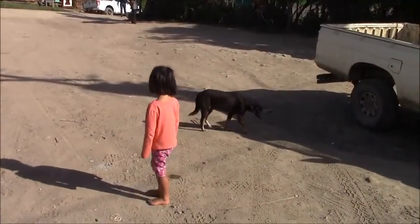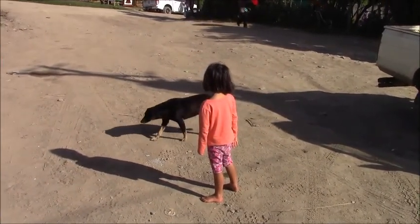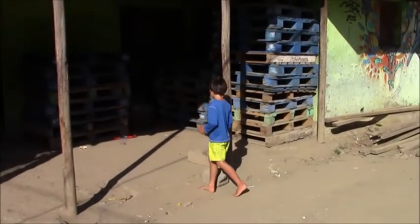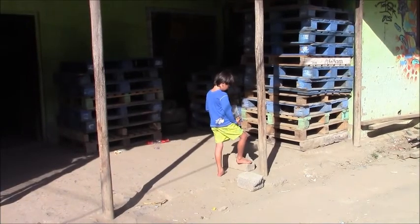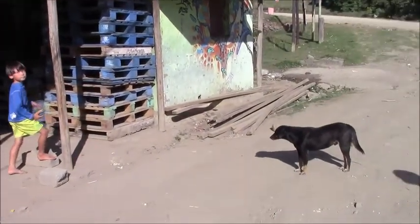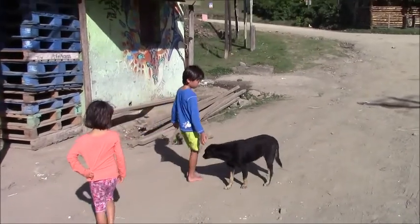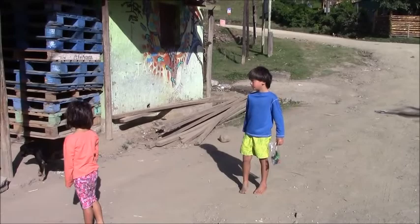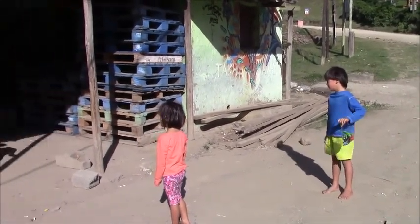I think Meme is going to be a vet, because I've never known anyone more obsessed with animals. Jesse, what are you going to be when you grow up? He still likes me. I don't know. Does he like you, Meme? Jesse is going to be a movie maker or something. He's going to make movies with lots of soldiers and dinosaurs.